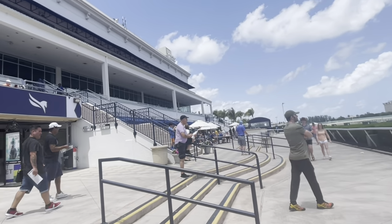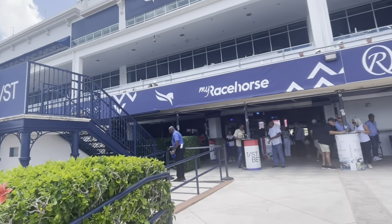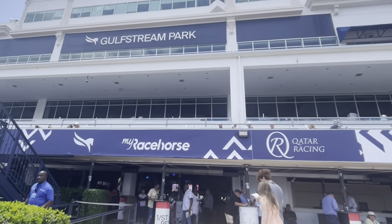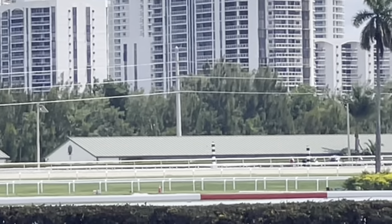Now, these are the grandstands, and these are some of the places if you want to sit outside. It's hot in Florida, so you don't always want to. But if you want to, you can sit outside, sit in one of those areas, and watch the race. I think it might cost a little bit extra. I'm not positive about outside. They do inside.